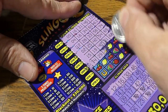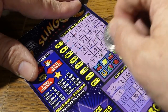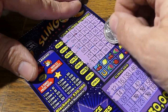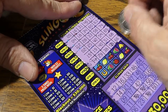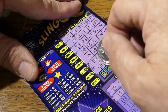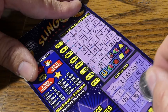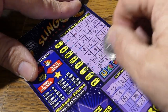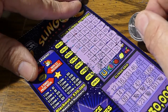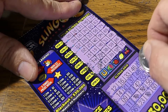Number 14 and 29. We got a 14 here. No 29. 38 and 59. 38 and 59. Nope. 66. Nope. A lot of nopes. 9 and 23. There's a 9 and a 23. 39 and 52. 39 and 52. Nope. How about a 71? Yep, there's a 71 there.